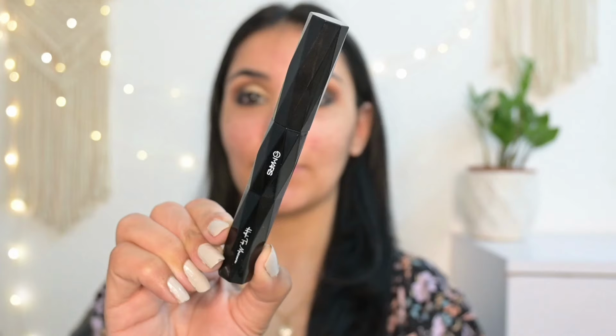For my mascara, I'm using Mars High Top Mascara, and this one retails for just 230 rupees. The best part about this mascara is that I have super tiny lashes, like they're completely invisible, so this just separates my lashes without making them look spidery, and adds a little volume.